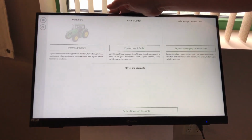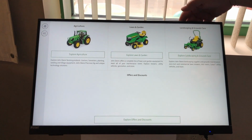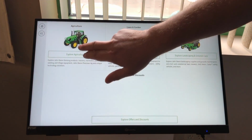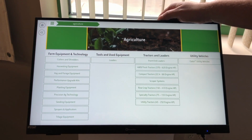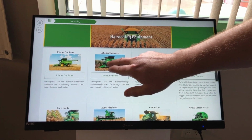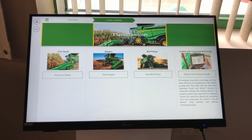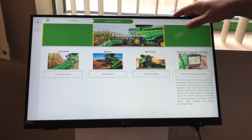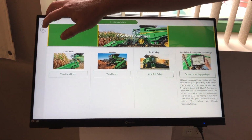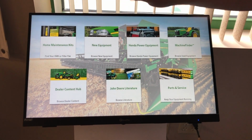New equipment, we have the new equipment tab on there that talks about the agriculture, lawn and garden, landscaping. So all it is, just a quick button, harvesting equipment. You could look at the new X Series, see the different heads, view drapers, everything, including the technology on it. So everything just quick back feature, or you can click on the home button, it'll take you back to the main screen.